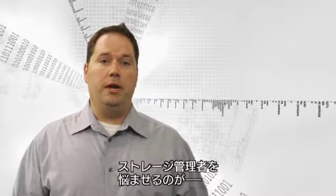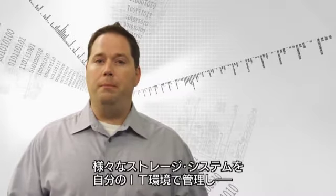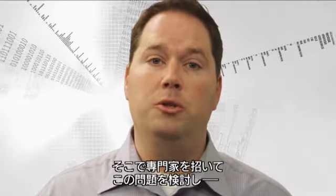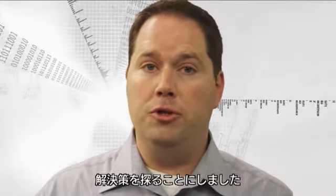As a storage administrator in a previous life, one of the things that always bothered me was it was very difficult to manage and troubleshoot all the various storage systems in my IT environment. So I thought I'd look for an expert who can help me explore this problem and hopefully find some resolution to how to manage and troubleshoot storage systems.